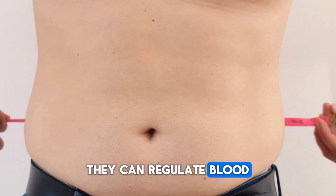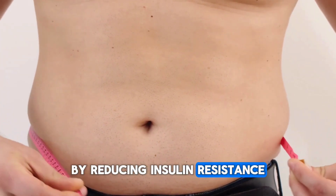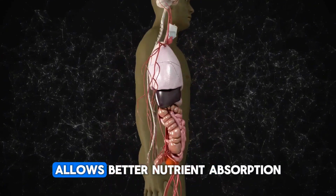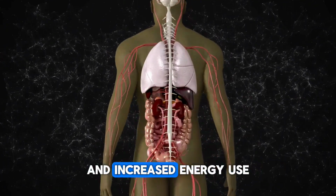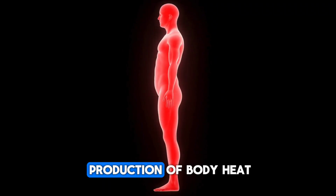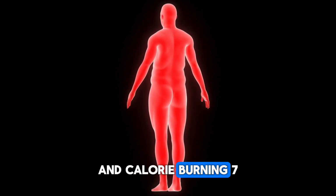They can regulate blood sugar levels by reducing insulin resistance, preventing fat storage. Improving digestive health allows better nutrient absorption and increased energy use. By increasing thermogenesis, it speeds up the production of body heat and calorie burning. 7. Reduces anxiety and depression.